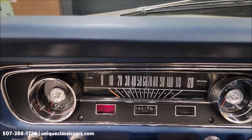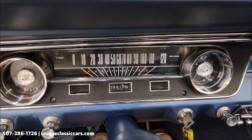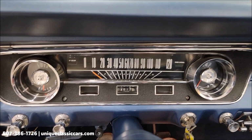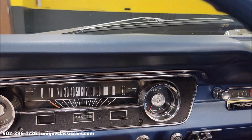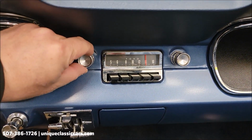Maybe a little water to wash off the dust, huh? Fuel gauge coming up and working. That was a cold start, so I wouldn't expect the temperature gauge to be up. I mentioned I did have the wipers working, blower fan working. Let's check out this AM radio.